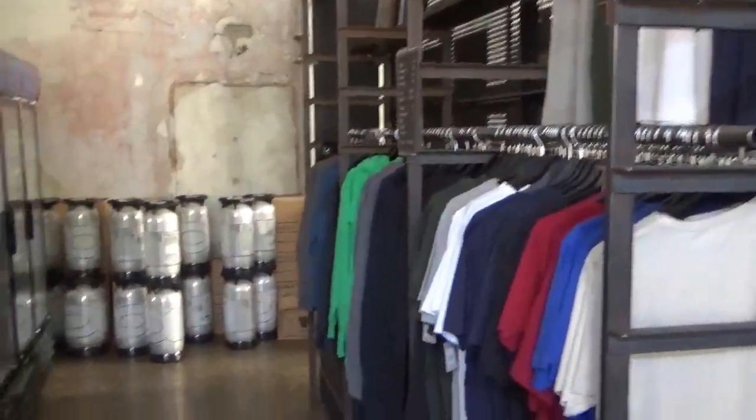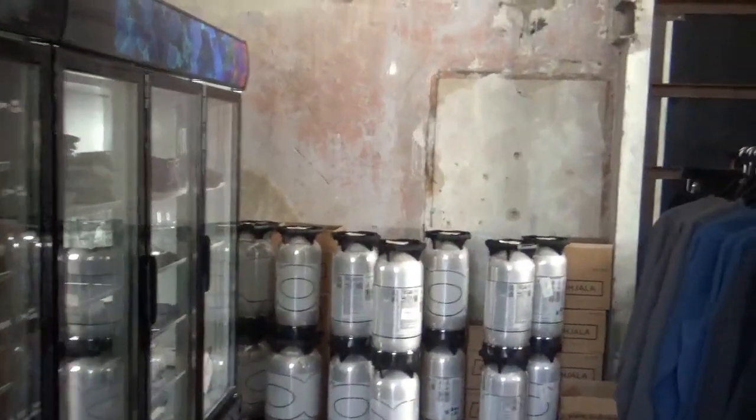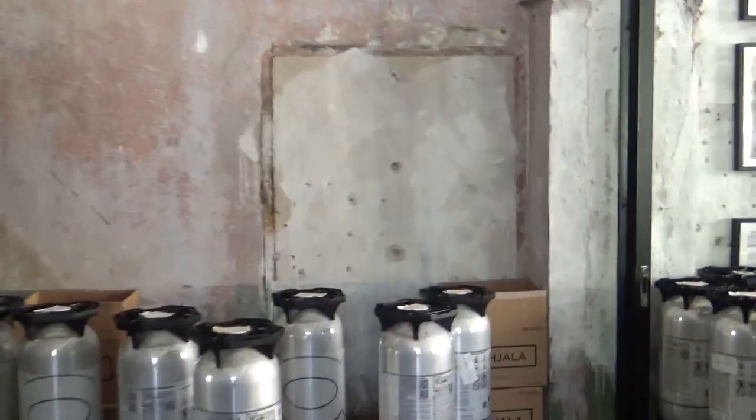So you've got all of this, and then you've got more merchandise here. Again, the glassware and stuff like this. So yeah, they've got a really nice shop layout down here. So yeah, if you get the chance, I do recommend that you come here and check this out.